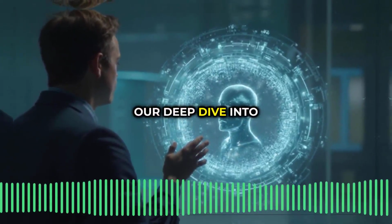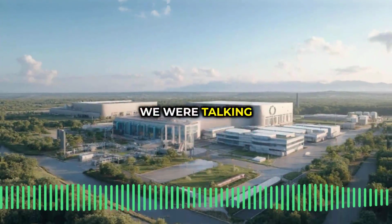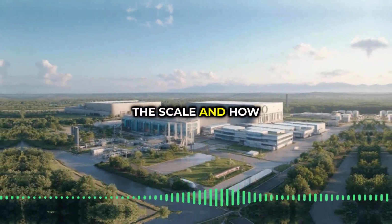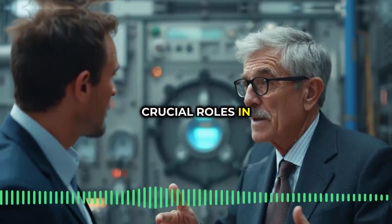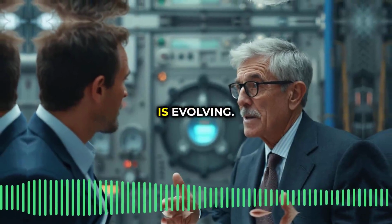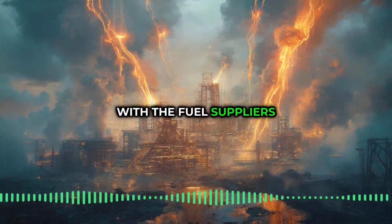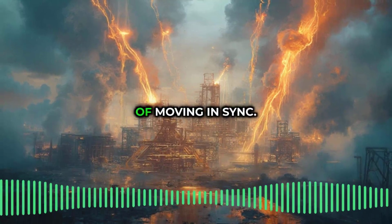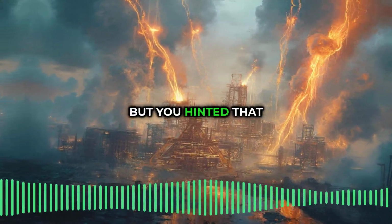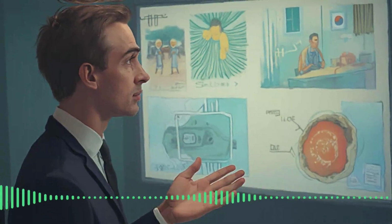Welcome back to our deep dive into the world of small modular reactors. Before the break, we were talking about Centrus and NuScale and how they're both playing these crucial roles in the SMR arena. It really paints a picture of how this technology is evolving. Yeah, it's like watching this high-tech ballet with the fuel suppliers and the reactor developers all moving in sync. But you hinted that the potential of SMRs goes far beyond just generating electricity.